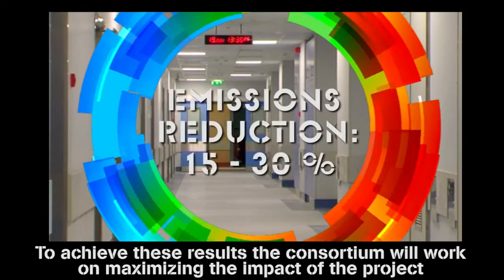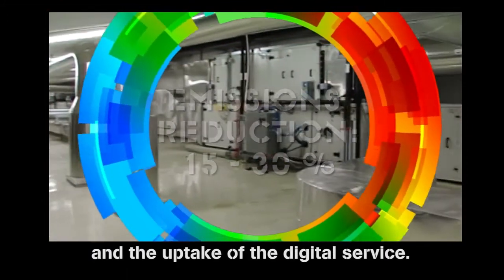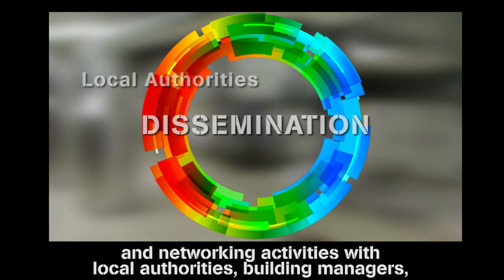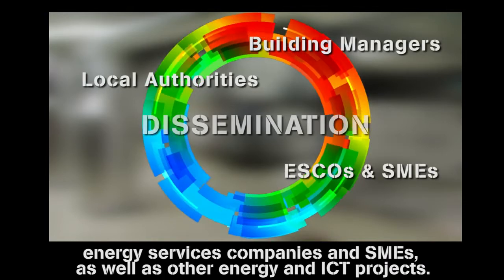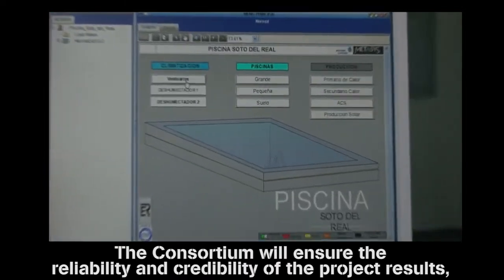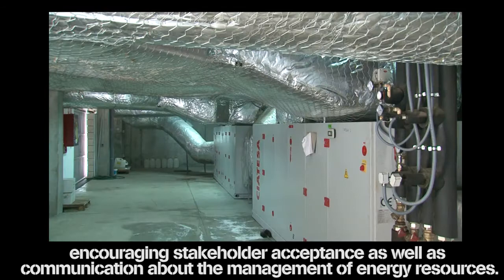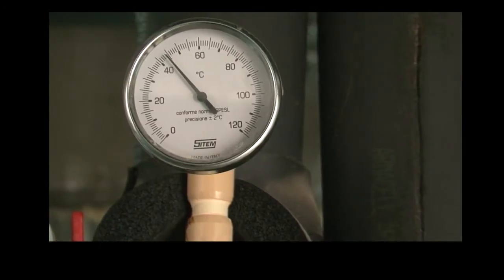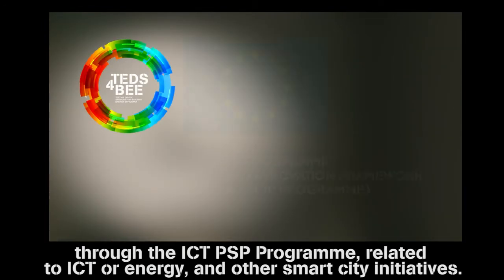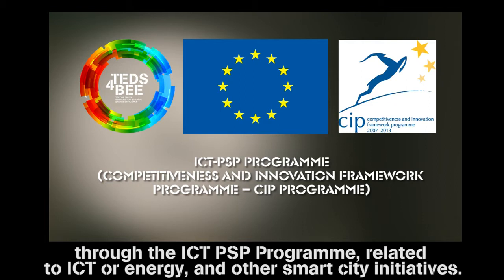To achieve these results, the consortium will work on maximising the impact of the project and the uptake of the digital service. That means sharing the experience and outcomes of the pilots through dissemination and networking activities with local authorities, building managers, energy service companies and SMEs, as well as other energy and ICT projects. The consortium will ensure the reliability and credibility of the project results, encouraging stakeholder acceptance as well as communication about the management of energy resources. Finally, TEDS4BEE will also link to existing projects funded by the European Commission through the ICT PSP programme related to ICT or energy and other smart city initiatives.